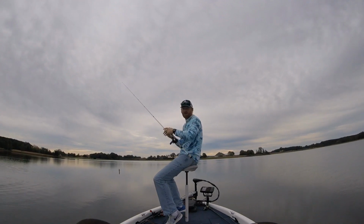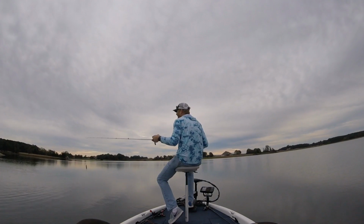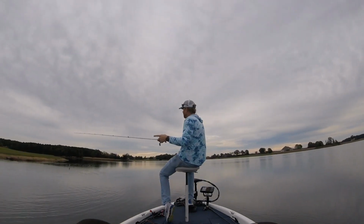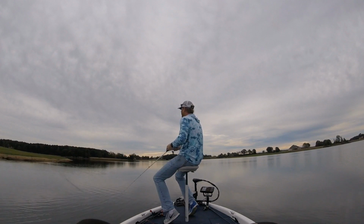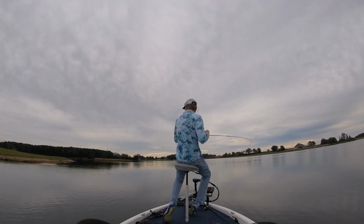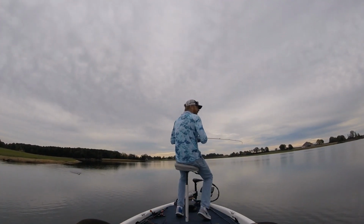Yeah, when you're fishing a topwater plug or a buzz bait or something like that, it's very tempting to just go ahead and yank on it when you see him hit it, but you gotta wait till you feel pressure. And I was not patient. Oh, he's a little one. That's okay though.